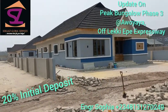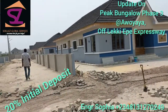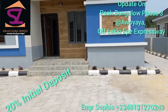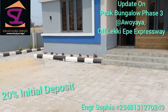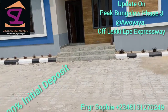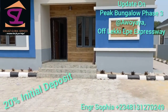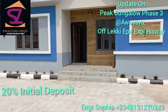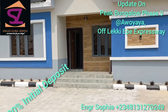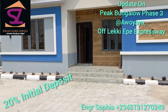All right, having said that, we have a 3-bedroom fully detached bungalow right here with a BQ. So I'm just going to be showing you that. So this is it. This is a 3-bedroom fully detached bungalow with a BQ. Yes, so we have two kinds. We have the 3-bedroom with a Studio BQ. The difference is just that the BQ for the Studio bungalow has a kitchenette. It's the same, just that the BQ has a kitchen. Well, this one I'm about to show you doesn't have the kitchenette inside. It's just a normal room with a bathroom and toilet.